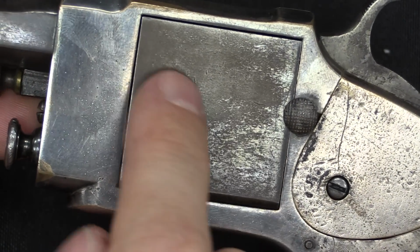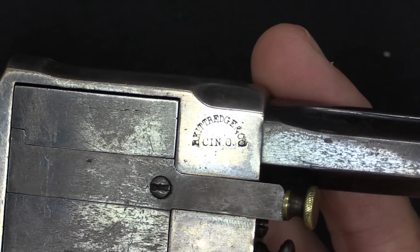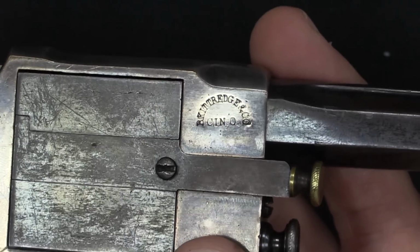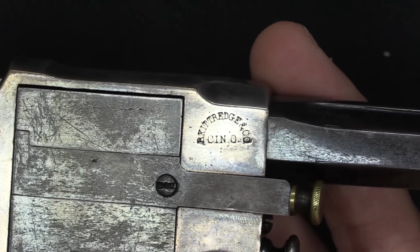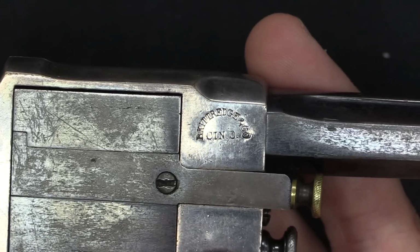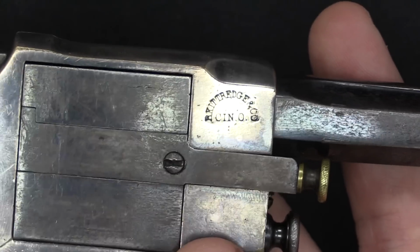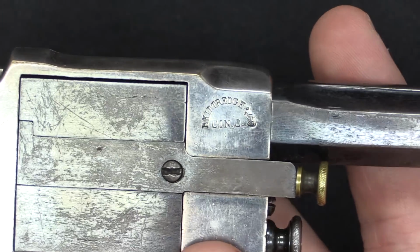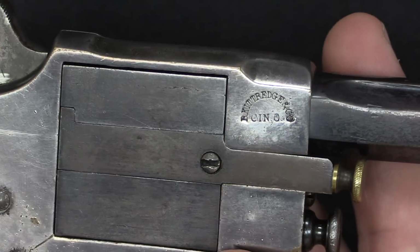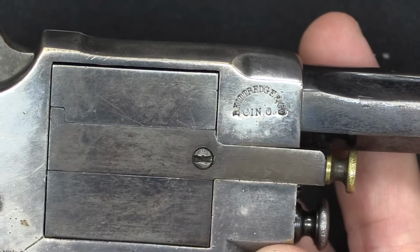Some of these are marked Rollin White Arms Company on the side of the breech block, but this one is not. It does, however, have the markings of B. Kittredge and Company of Cincinnati, Ohio. Kittredge was a distributor who dealt in a wide variety of firearms. He shows up in some of the patent infringement cases filed by Rollin White. He's involved with the Manhattan Arms Company and some others, but Kittredge is a significant distributor, so clearly he's who Rollin White went to market some of these single-shot pistols.